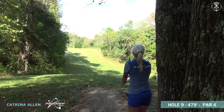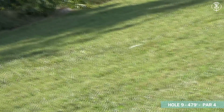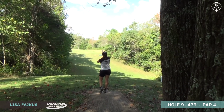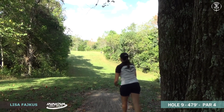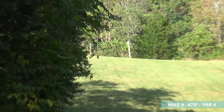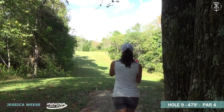Katrina looking to go with the same sort of line. Just a huge crush to take off as much of this fairway as you can. These ladies are doing so nicely. Katrina may be a little shorter than she had wanted, but she still has a look at getting up and down from there. Lisa goes with a backhand as well. Looks like hers is fading a little bit early. It's going to be tough as close as she is to the left side over there, but we'll see what she can do with that.